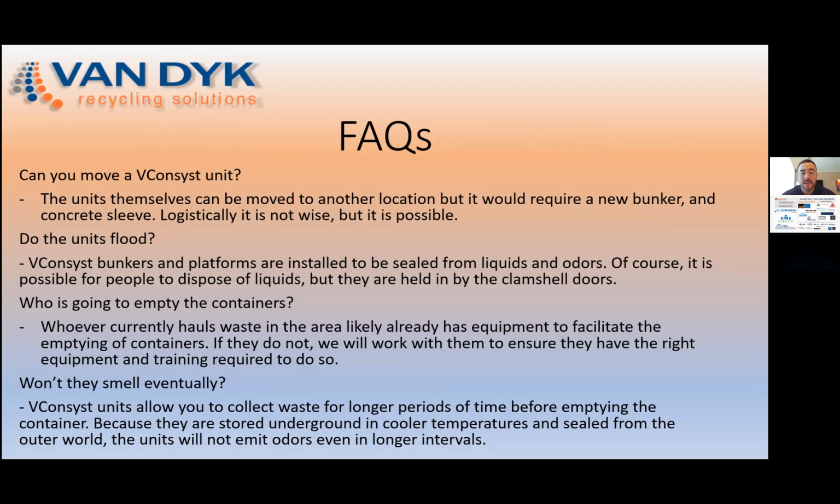Do the units flood? The answer to this is no. The bunkers and platforms are installed to be completely sealed from liquids and odors. The actual weight of the container will seal itself around the concrete mold as well.